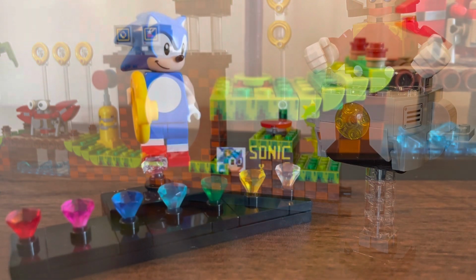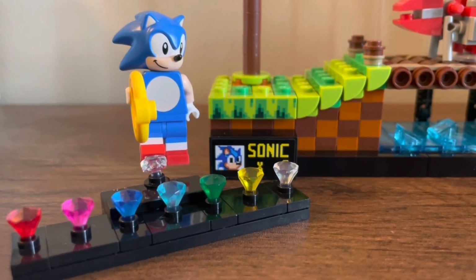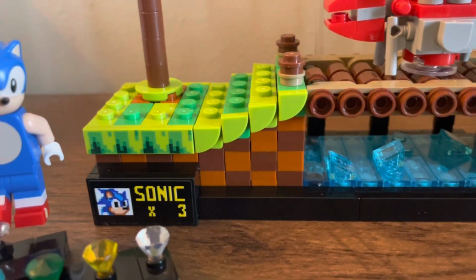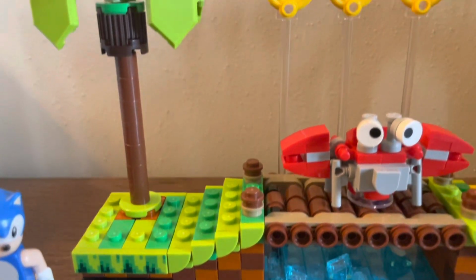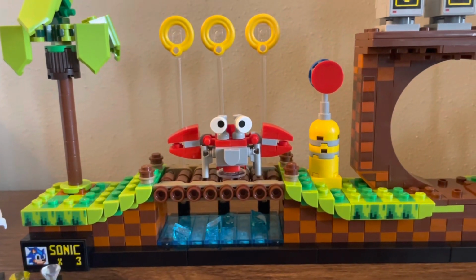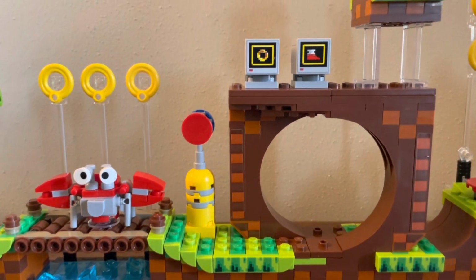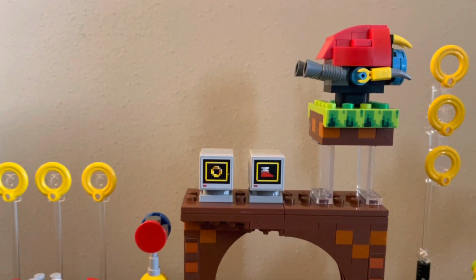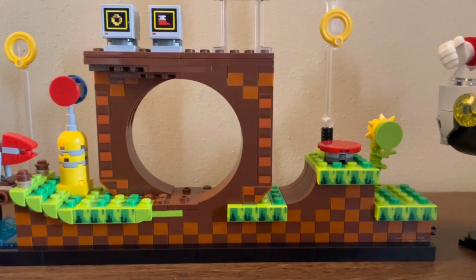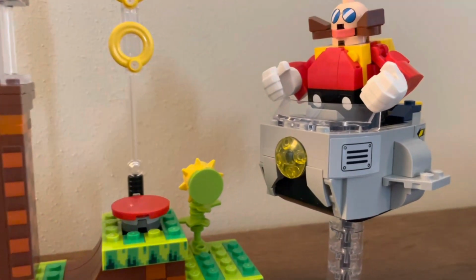Collecting the emeralds after every bag. It would have been cool to have a Super Sonic involved with this, but hey, it is what it is. I love the detail in this with the water and all of that. Guys, this was an amazing LEGO Ideas set, and I hope they do more like it. Which, oh, by the way, there will be more Sonic LEGO sets in the future, as they have announced a LEGO theme for Sonic, which I am extremely excited for. But yeah, the loop, Dr. Eggman, all the coins and everything with the spring was just pretty cool.